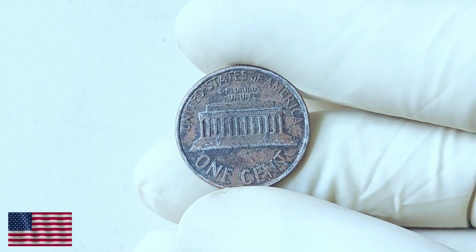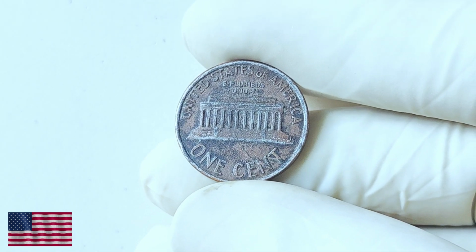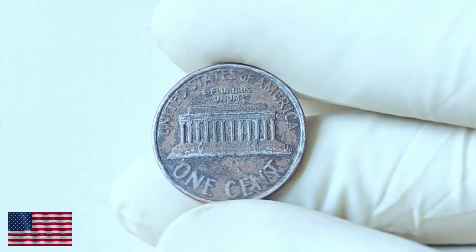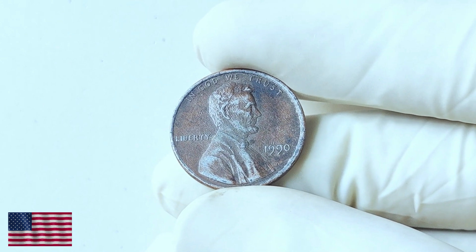That kind of money could change everything. Early retirement, debt freedom, a dream home, generational wealth. How many people had this penny in their hand and spent it without knowing? How many were dropped in tip jars or thrown in piggy banks or worse, melted down with the rest?